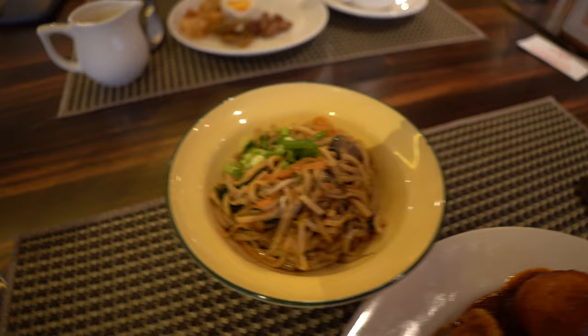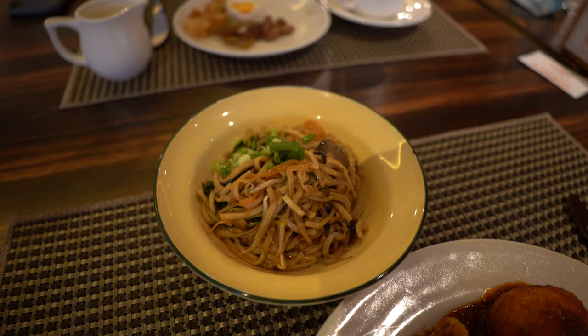This is my order. I ordered the ifu noodle and the nasi lemak. So I'm going to give it a try right now. Let me try the ifu noodle first. I quite like ifu noodle, same like my ex-boss Jenny. Oh my god. Sean, you'll love the ifu noodle. Really good. Very, very well prepared.